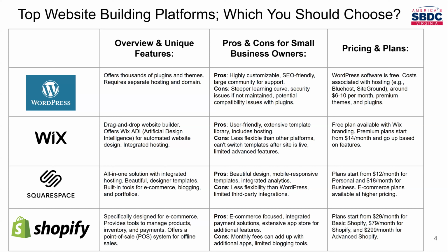So if you compare that to Wix, the biggest pro for Wix is that it's extremely user-friendly. It has a pretty big template library, though it's definitely not in the thousands like WordPress, and it includes the hosting plan, so it's simpler to set up, but it is more expensive per month. The con is that it's much less flexible than other platforms as far as the layout and the look and feel of your website. And also you can't switch your template after your website is live.